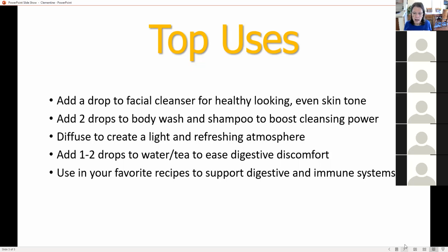We've talked about that it can create a light, refreshing atmosphere. You can use it on its own, or you can combine it with other oils. If you have a situation where you eat something and then your whole chest just doesn't feel very good and your stomach doesn't feel very good, then you can add 1 to 2 drops of clementine to juice, tea, or water, and that will help soothe that uncomfortable feeling that you have. You can also add it to your favorite recipes, and it will just add an extra zing and kind of boost the flavor of them.